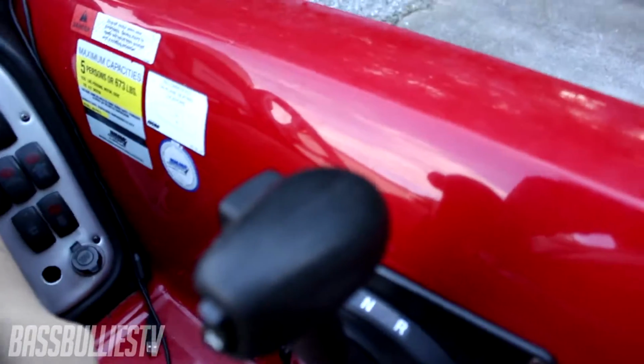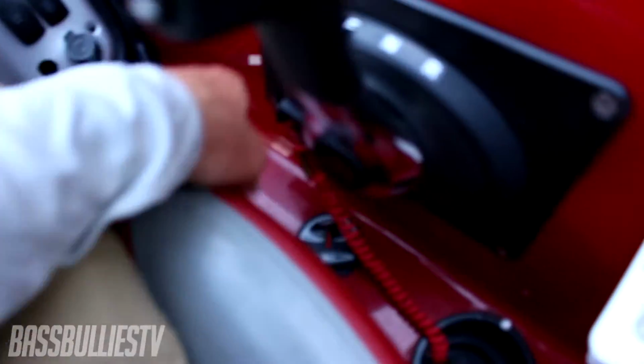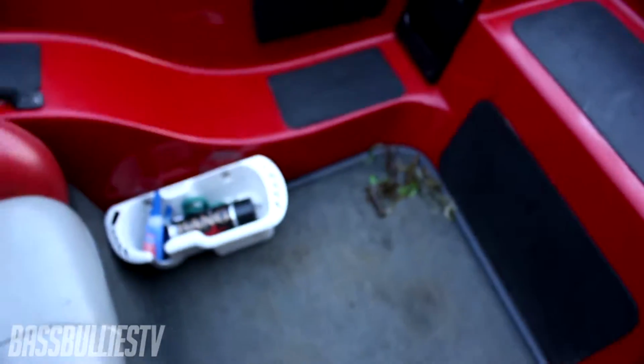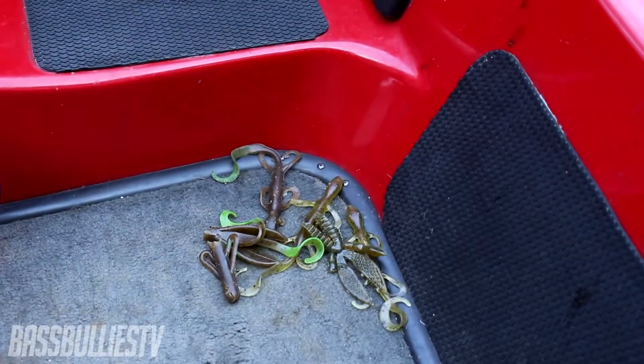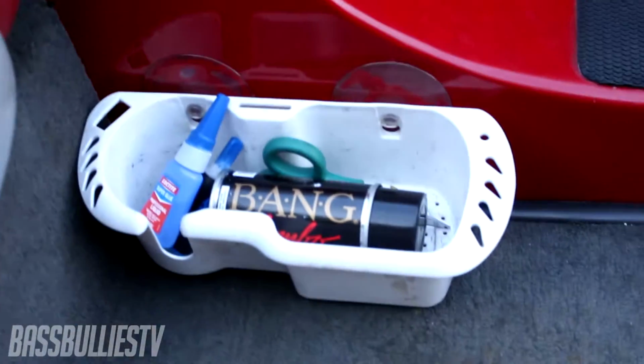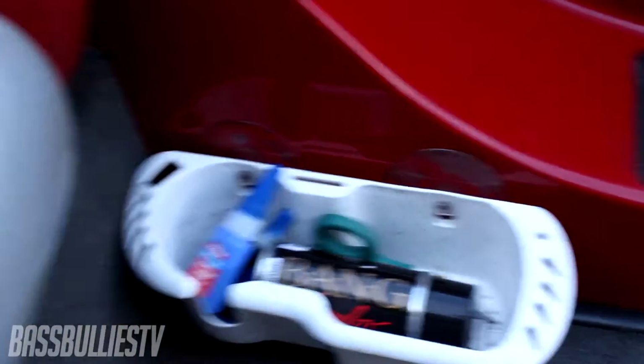Gear shifter, whatever you want to call it. Controls. Down here I got my live well stuff. Not too much important stuff, just miscellaneous items. Over here I have, I don't know what we can call that. We can call that what they are not biting, or what they've tore up. And bang, zipper glue, scissors, stuff of that nature.